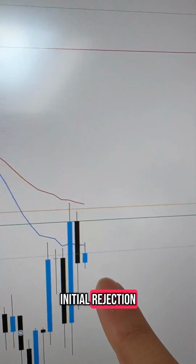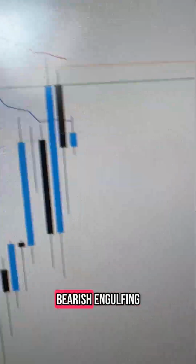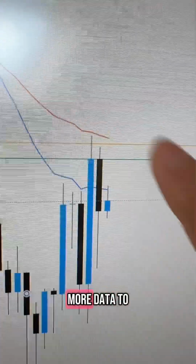If you go on the hourly, we can see we had that initial rejection. Is that an entry confirmation? Absolutely not, because there is no bearish engulfing, there's no bearish variation at this level. We just had that initial rejection. I would like more data to come out.